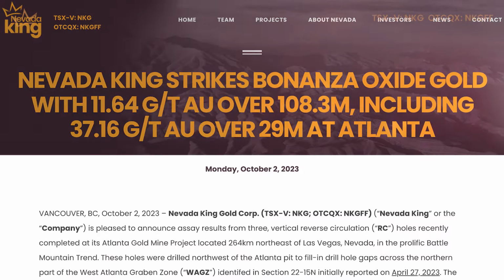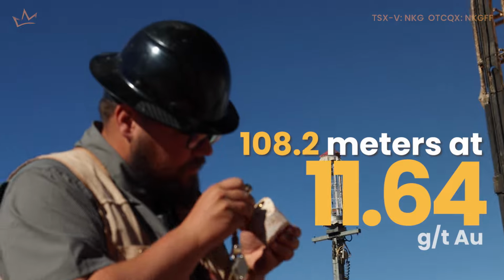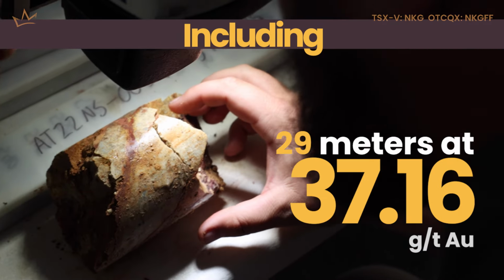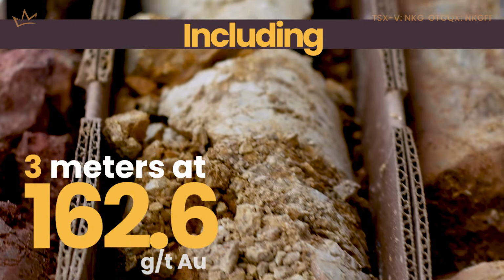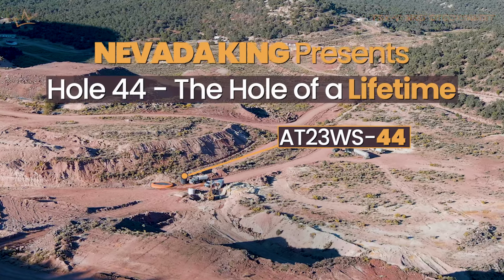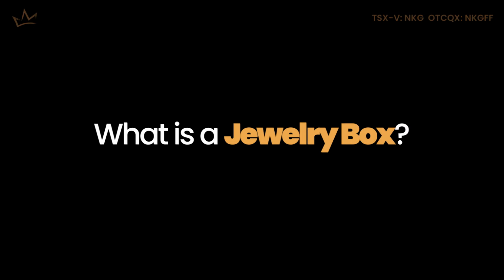Hole 44, the hole of a lifetime, 108 meters of 11.7 grams per ton gold. We're off to the races now. Jewelry box, where all the value is concentrated.